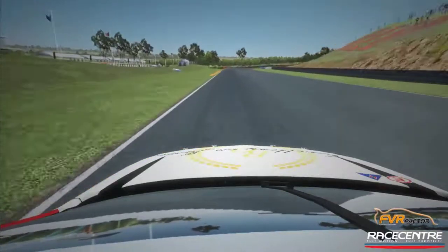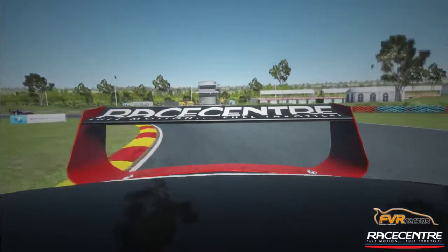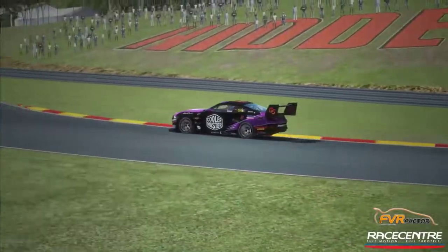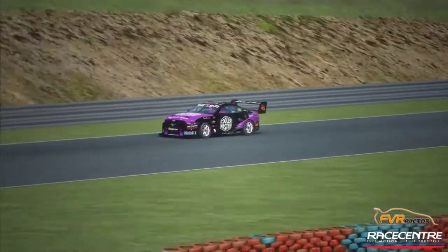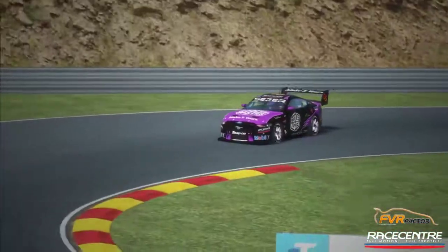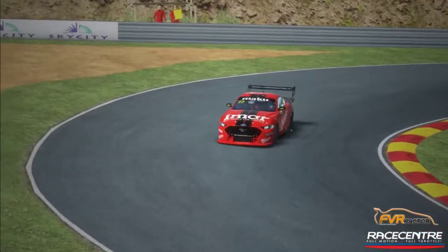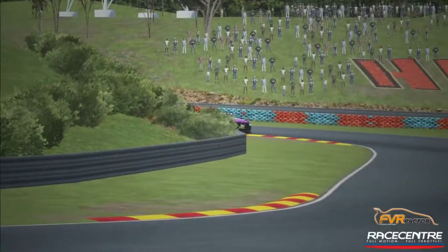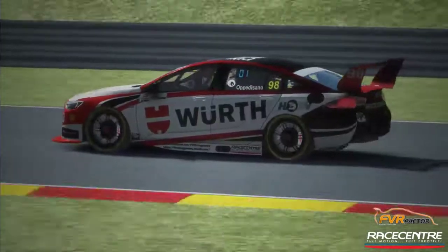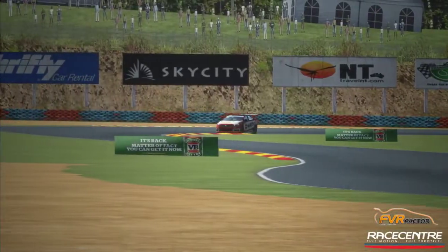You can't see Khalil in the background, there he is. That's cost him valuable time. He's even come into the clutches of Foster in P3. And that's an unfortunate mistake from Khalil. He's kicking himself right now because he could have held out the lead there. But Obasano has taken it back, and you can see the gap is at least 3 to 4 seconds.